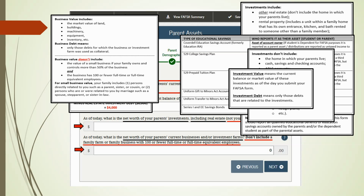But you're not going to include business value if that small business is owned by your family and your family controls more than 50% of that business and you have 100 or fewer full-time or full-time equivalent employees. So as a small business, if you just have a few people and you own more than 50% of that business, you're not going to report anything in this line item. And when they say family owned, this can include parents, sisters, cousins, anybody else related to you, even through marriage.